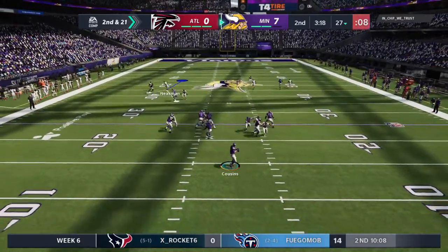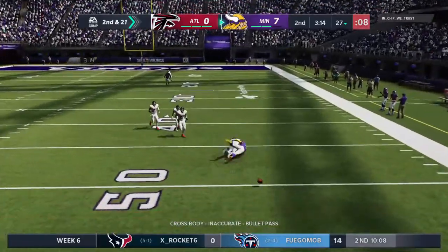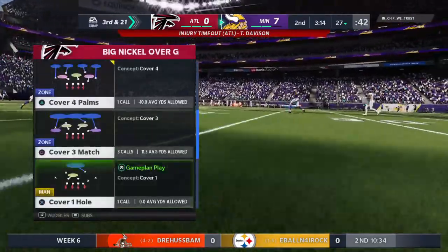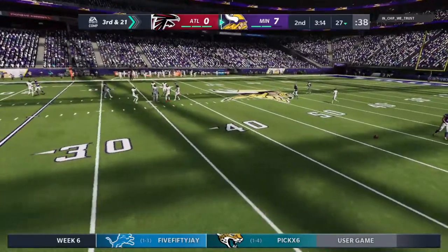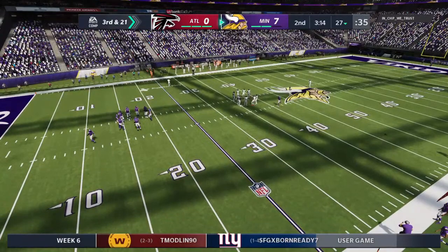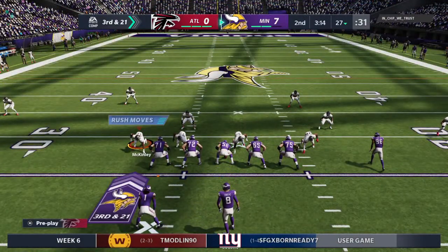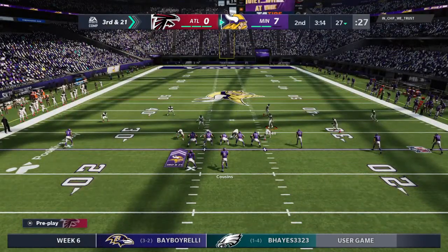From the shotgun, it's Cousins. Eluding the pressure right. And his throw's going to be incomplete. Certainly looked like someone was very confident in his ability to fit that one in. I would say he was overconfident because there wasn't a whole lot of separation there. Had that one covered pretty well downfield and knocked it away. An incomplete pass on that last play, and that means they'll need to come up with something here on 3rd down.